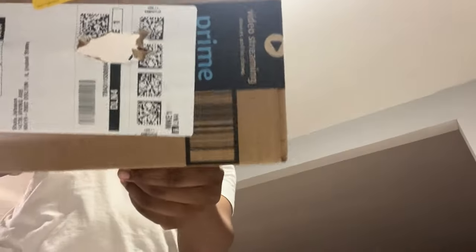Yeah, I think this is what I'm gonna do. I'm gonna set the camera up and I'm gonna fast forward. So I'll get back to y'all in a minute. So this is the little hole that we put in there.